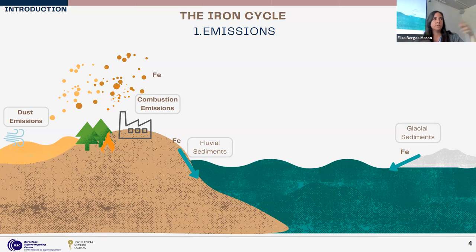Iron is emitted to the atmosphere, mostly from dust sources, from arid and semi-arid regions of the world. This is the main source of iron to the atmosphere, but we also have a contribution from combustion emissions, both from biomass burning and anthropogenic activities like industrial and transportation activities. There are other sources of iron to the ocean, but those are restricted to near coastal regions. So the main input of iron to the open ocean is atmospheric deposition. That's why I'm talking about iron in the atmosphere.